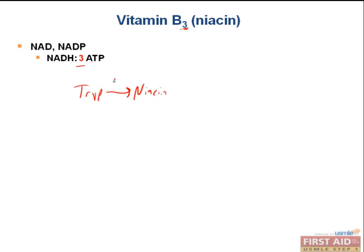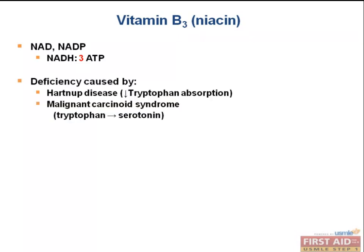So niacin deficiency can be caused by a Hartnup disease, in which there is decreased tryptophan absorption. Since niacin can be derived from tryptophan, less tryptophan means less niacin if you're not getting enough from your diet. Deficiency can also be caused by malignant carcinoid syndrome, in which tryptophan is being used up to make serotonin. Lastly, the drug isoniazid, or INH, prevents the absorption of B6, and therefore prevents the synthesis of niacin from tryptophan.